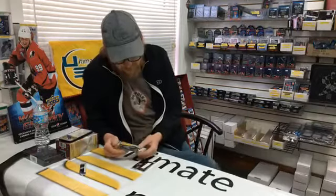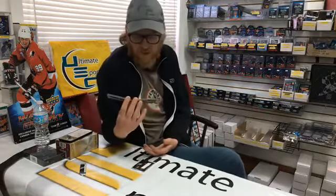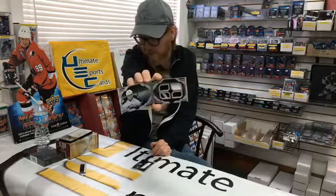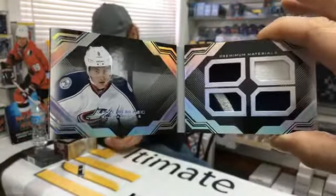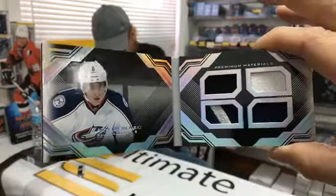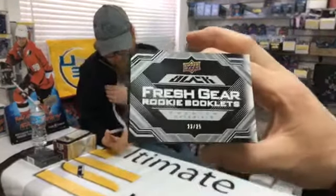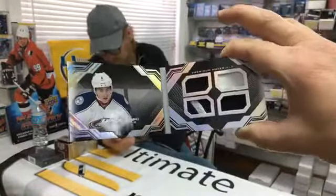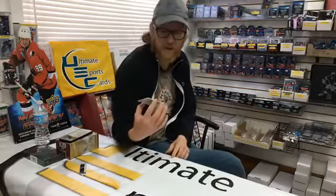We have a Fresh Gear rookie booklet, 23 out of 25. I see a patch. I see a fight strap. I see other stuff. It's Columbus Blue Jacket Zach Werenski. I'm sure G-Man was upset until he sees this. Good job. Oh, we love these booklets. G-Man, that goes to you. Columbus Blue Jackets. Again, you got the quad piece of memorabilia, fight strap, the whole nine yards. 23 of 25. Really nice looking card. Congratulations, G-Man.